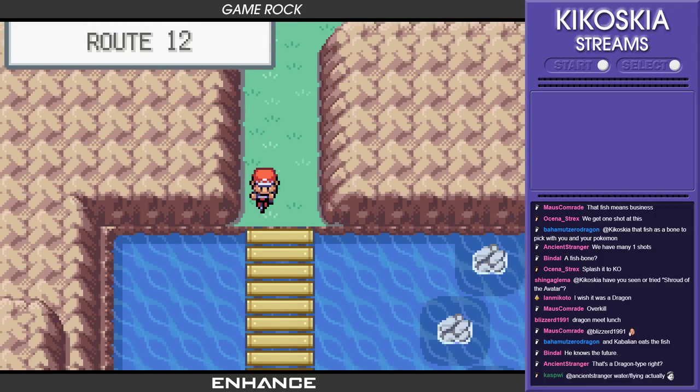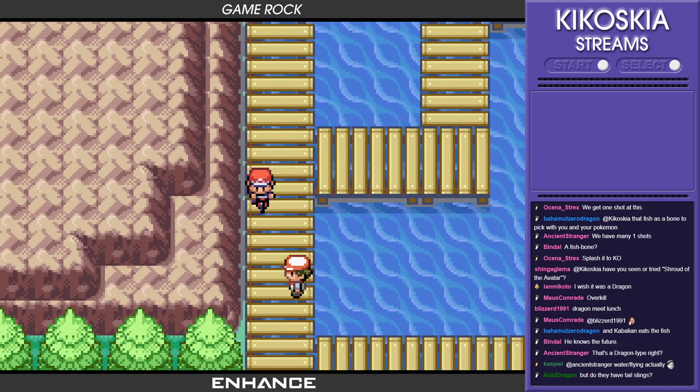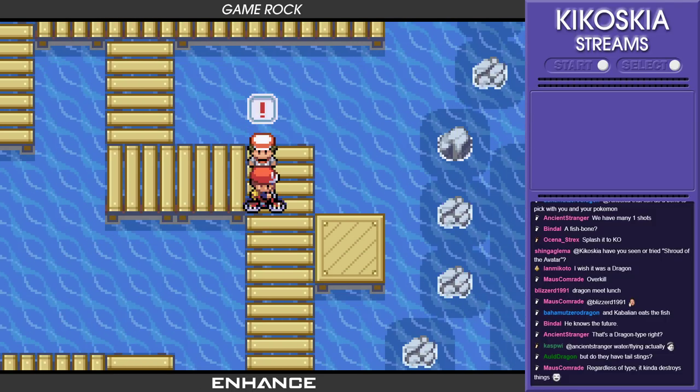Let's cycle! Little head bob there. Fortunately, we can cycle through here. Nobody seems to mind. And let's go through here. And over to you. Hello!